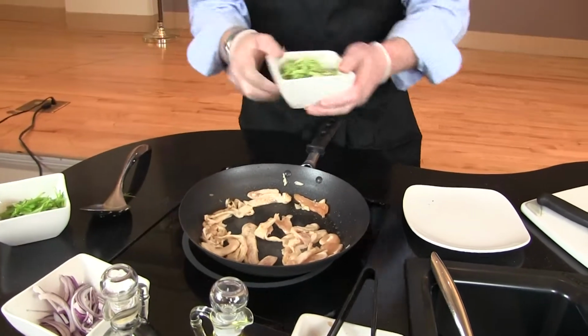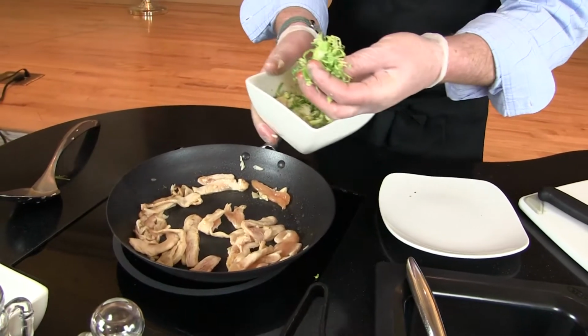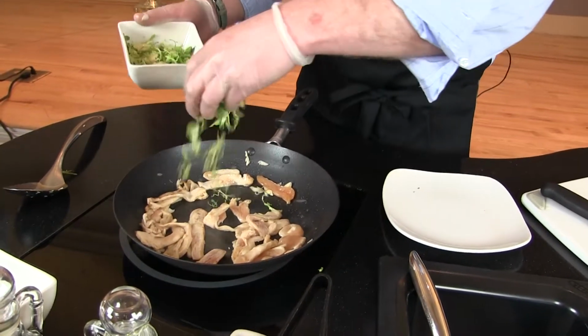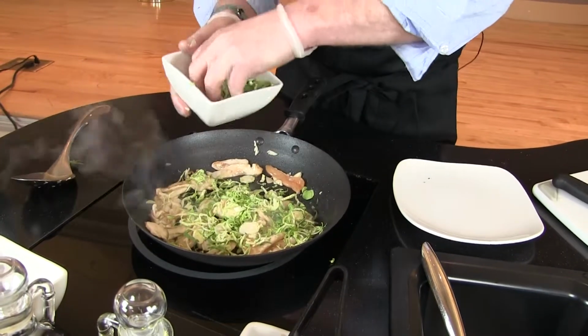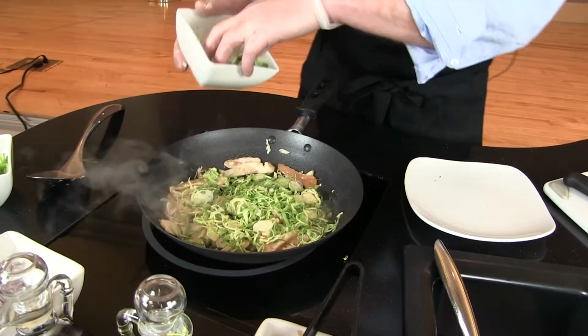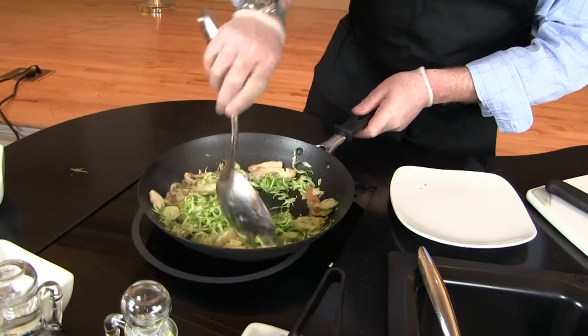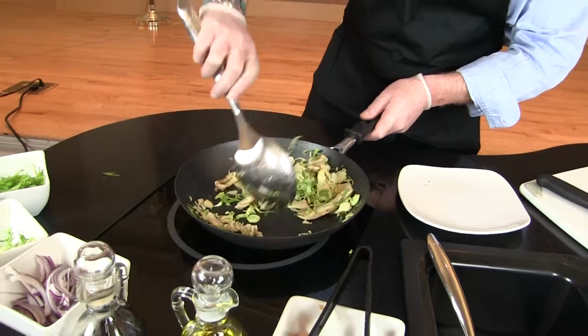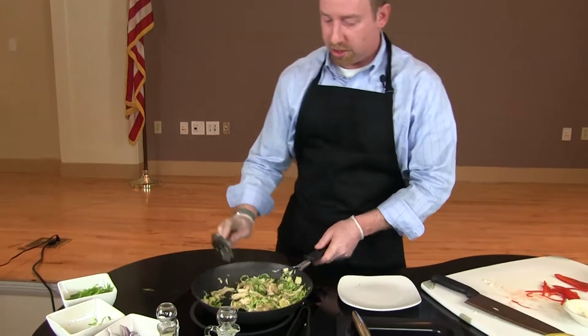Now we're going to add a little bit of our bok choy, or you can use any cabbage. And cabbage is just such a great ingredient. It's affordable, and it has numerous benefits to your health. We're just going to add that right in there, and we're just going to let that cook down. But you can use anything. If you can't find bok choy, you can use Brussels sprouts, you can use just general cabbage or anything. And we're going to get a nice saute on that.